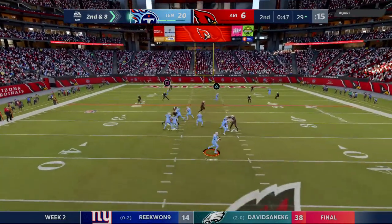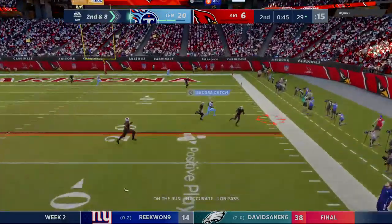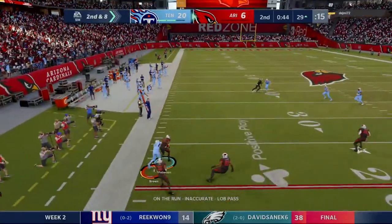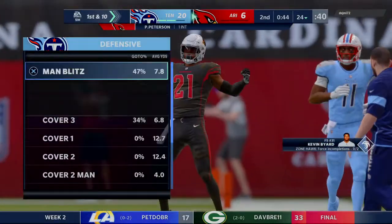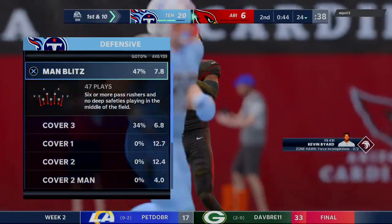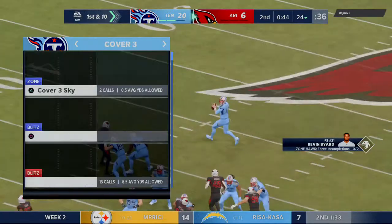They'll fake it. Now Tannehill sliding out of the pocket. Into double coverage, and it's intercepted. Picked off at the 22. And they have the football and will take over at the 24-yard line.